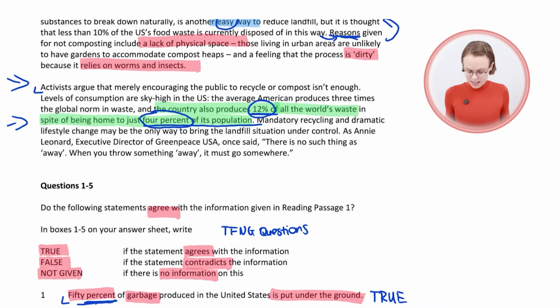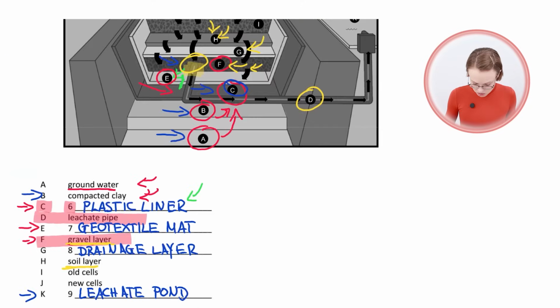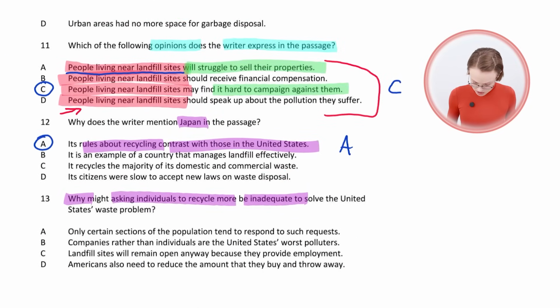Activists argue that merely encouraging the public to recycle or compost isn't enough. Levels of consumption are sky high in the US. The average American produces 3 times the global norm in waste, and the country also produces 12% of all the world's waste, in spite of being home to just 4% of its population. Mandatory recycling and dramatic lifestyle change may be the only way to bring the landfill situation under control. Let's again have a look at our question and at the answer choices.